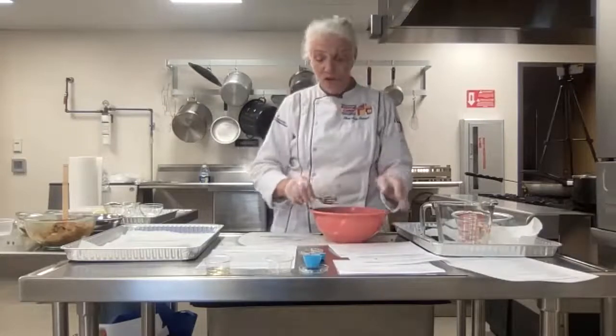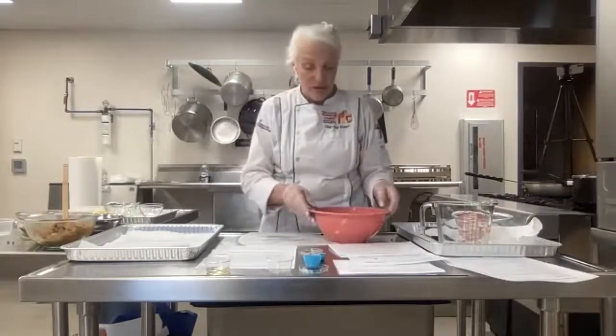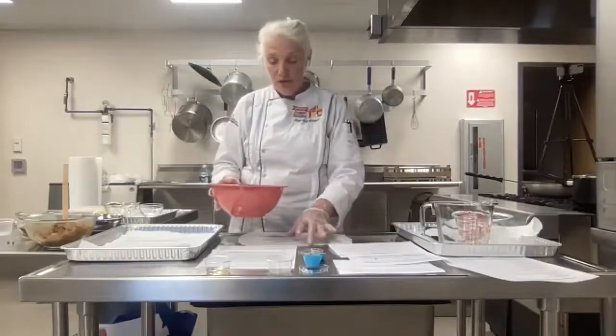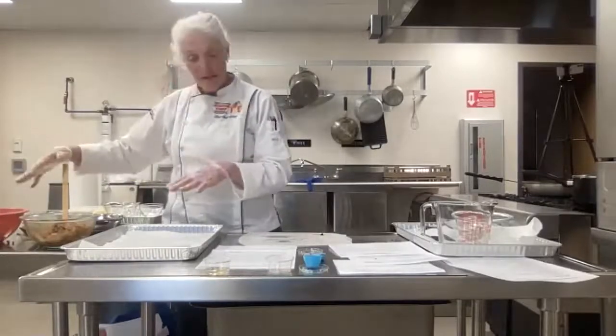This is a dish that can also be served in your school cafeteria, which is why we don't add salt to it. School cafeterias are required to limit the amount of salt, fat, carbs in school lunches, but these dishes are flavorful without the salt. That's why we use all of those spices. Okay, so we'll set that aside now.